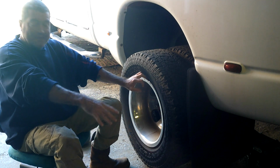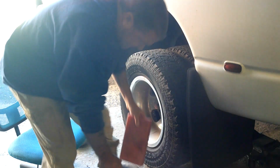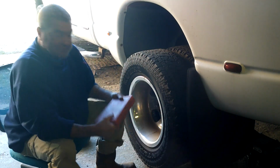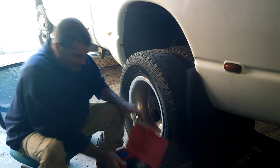But I've got my sockets right here. We'll find one that fits. Kind of put them a little far away here. I've got my trusty free chair here that somebody threw in the back of my truck. I have no idea who, but whoever you were, thank you.